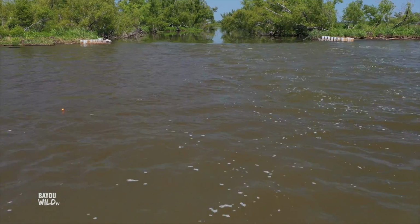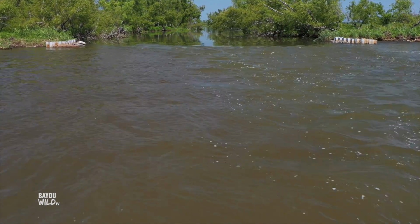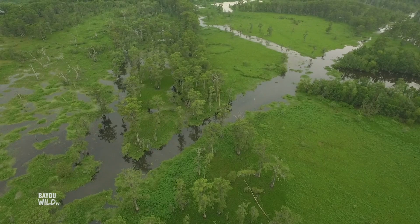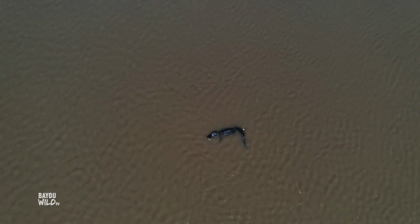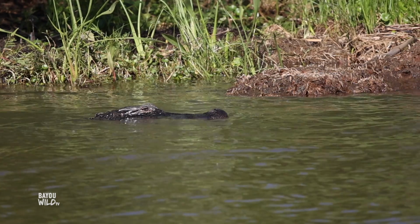We're here at Davis Pond. Davis Pond is a diversion that was built back in the early 2000s. It's actually a project that the Corps of Engineers considered all the way back into the 1920s. And really the primary role of this project was to put some fresh water back into the Barataria Bay system for wildlife and fisheries production, and really to help out oyster production, because oysters need a good mix of fresh and salt water.